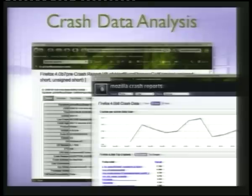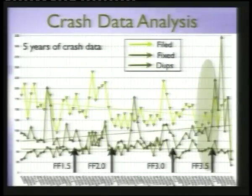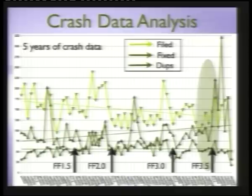We also use crash data for, let's say, release criteria. As you see, our Firefox releases over the last 5 years, up until 3.5, were exhibiting probably the same pattern. But in terms of 3.5, these are the bugs that were reported that are associated with crashes. We released too early. We weren't paying attention to this graph enough, and Mozilla got pretty hammered about this. 3.5 was perceived as a low-quality release. This is something that we're really paying attention to now in terms of the release of Firefox 4.